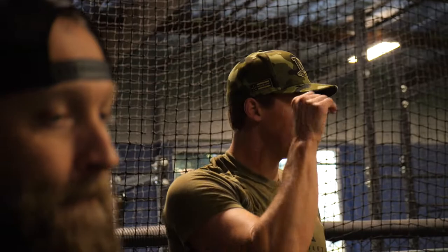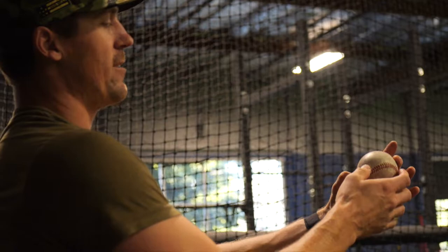Does location help you hold the metric you want? I don't know. It's tough because... Where are you trying to throw this in the zone? Well, it's supposed to spin like this, right? Yes. Then I have to just get it to glove side down. And then the numbers are ridiculous. Yep.